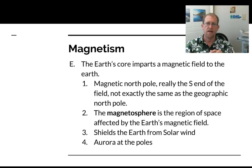Okay? Something else that you should know, and this is an opportunity to worship God because of science, so we always want to take those. The magnetosphere. The magnetosphere is the magnetic field of the Earth and the region of space that magnetic field influences, which is actually very large.